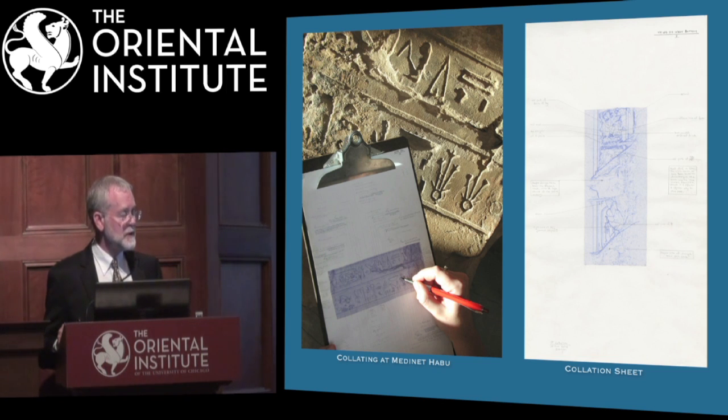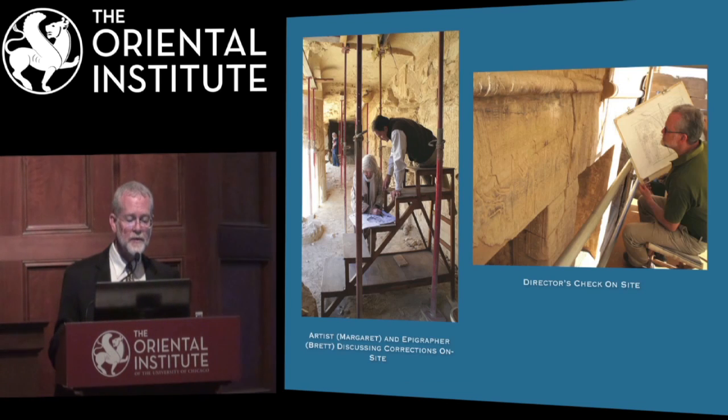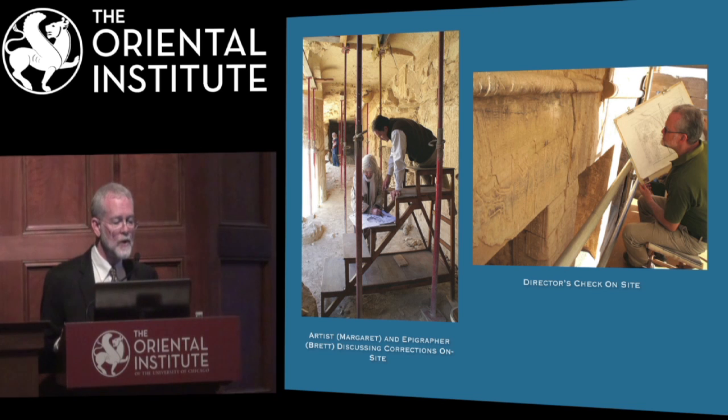It's blueprinted, and blueprints are cut into sections by the epigraphic team, taken back to the wall, and first one epigrapher and then a second epigrapher goes through, adds corrections and refinements. They check each other, and then eventually talk things over with the artist who reviews the corrections, collation sheets at the wall. Here, Margaret and senior epigrapher Brett McLean are shown consulting on drawings in the tomb of Nefersekru, TT-107, that we're in the process of collating now.